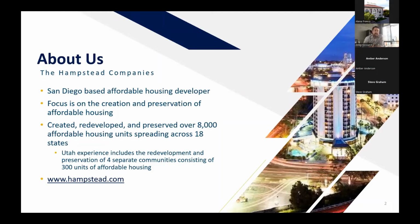So typically preservation for us is preserving the long-term use agreements and regulatory requirements of the affordability of the projects. But we do have some experience in preserving historical elements. So Laura, you can go to the next one.